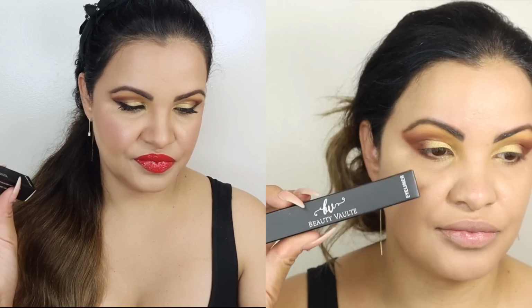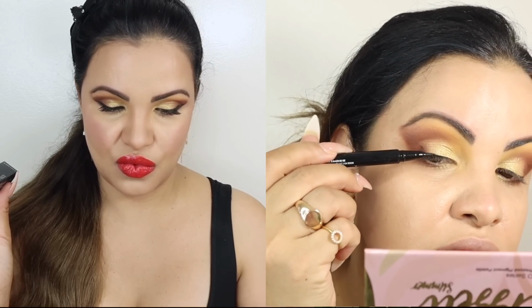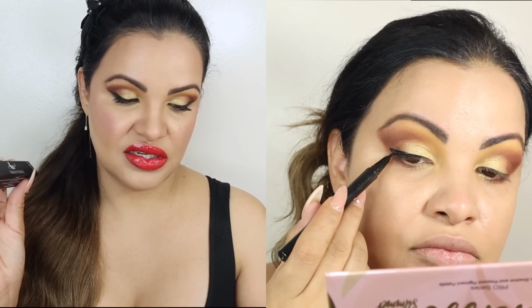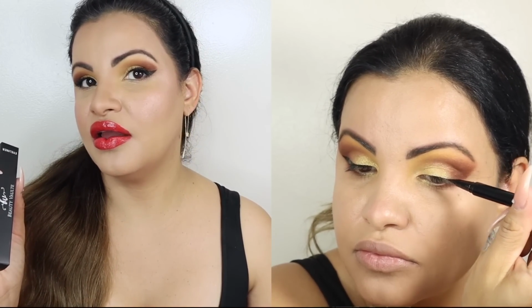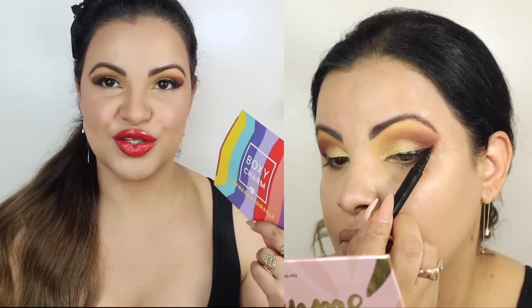And the last product on June base BoxyCharm is the Beauty Vault Eyeliner. This highly pigmented liquid eyeliner is long wearing and waterproof. The felt tip glides easily to create precise, clean lines, and this retails for $18 at Beauty Vault. I am wearing the eyeliner today. Actually, it's really nice. I like it. It performed really well. And this was the last product for June base box.